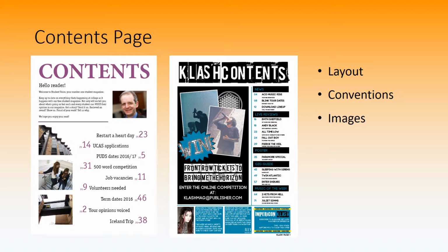The images, again, are a lot better. The left three on the contents page are my own, but they're a bit boring and not really a college magazine, it's just pictures of the college, and the picture of the principal is taken from the website, whereas on Clash, my music magazine, it is all my own photography, all original, all done by me with my camera.